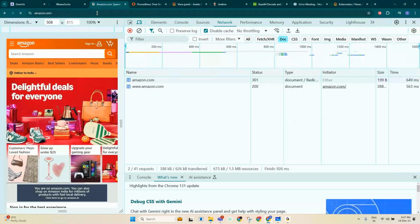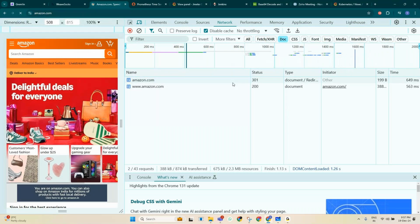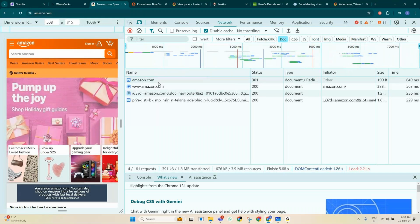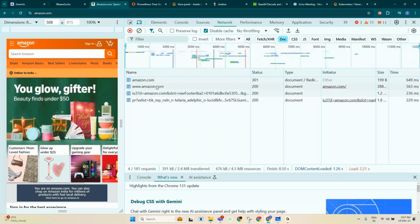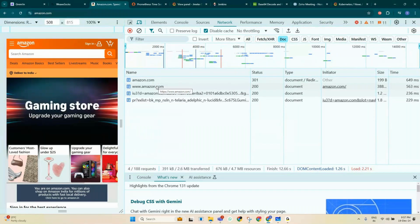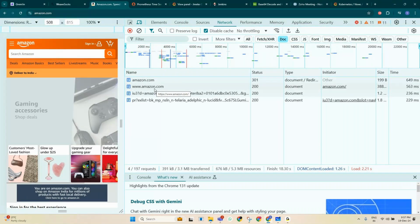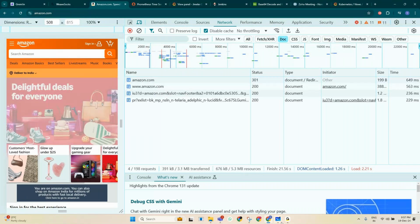Are you seeing what happened? Yeah. So automatically two requests came, right? From Amazon.com, yes, it went to www. So that redirect is automatically set up. You don't need to do anything. If someone types just Amazon.com, it will go to www.amazon.com. So you don't need to do anything. Okay. So generally www dot will be there.